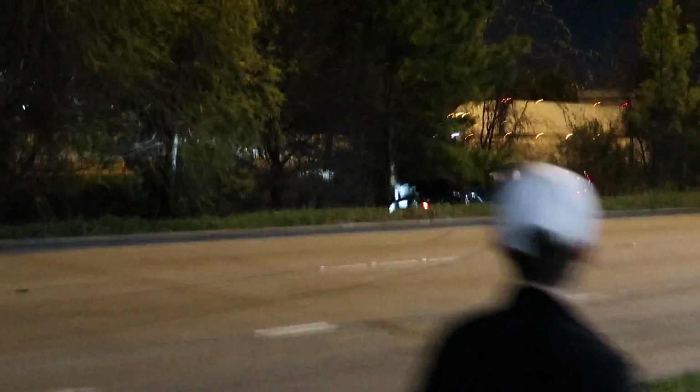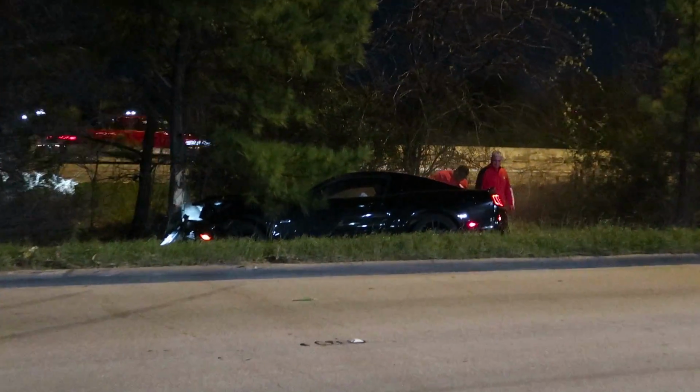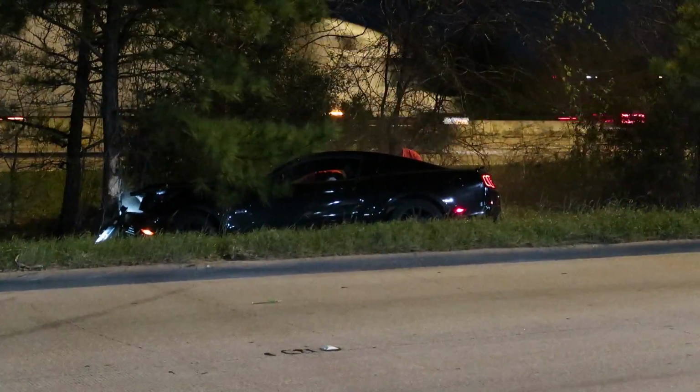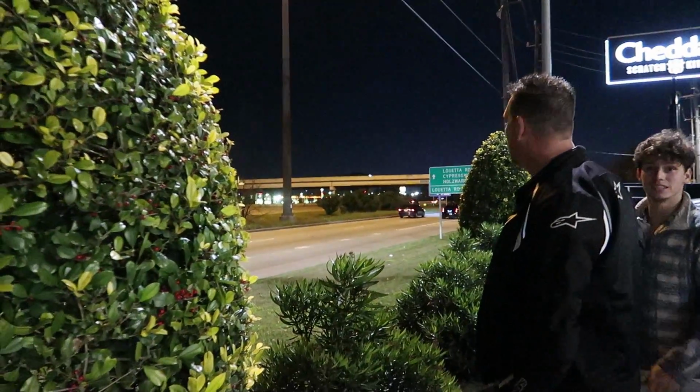Just missed it. Oh, the Mustang crashed. No, airbags off and everything. Oh my God. Oh no. We missed it. Dude, I cannot believe it. I was talking to somebody and he freaking fishtails out of the parking lot, hits the thing, goes up over the curb and hits a tree. That's still gonna be the thumbnail. My God. I cannot believe that just happened, and I cannot believe I was not filming.